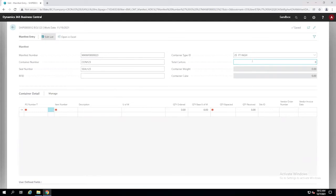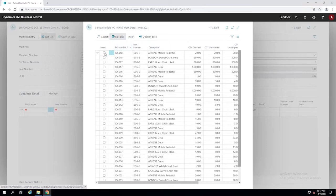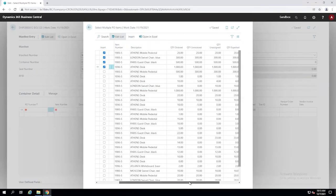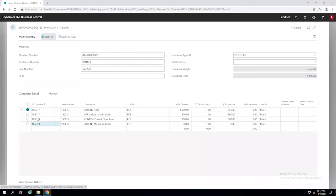And now you need to pick your purchase order items and quantities that are going to be associated with this container. Instead of doing that manually, we offer the ability to come in here and select lines. You can pick the purchase order lines that you wish to add. I went ahead and pre-created some purchase orders, and we'll put 2 purchase orders on here. But maybe you didn't want all the quantities, because this Athens test has 1,000, and we're only supposed to get 250. Or I'm only supposed to get 10 of this mobile pedestal. So you have the ability to pick the lines, pick the quantities, and simply insert them. Once we insert those lines, you'll see them all pre-populated into the container for you, with the quantities that are now expected to receive.